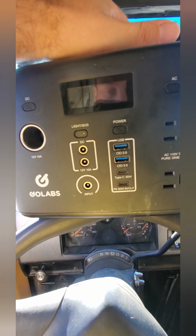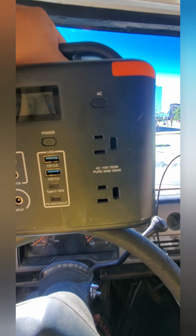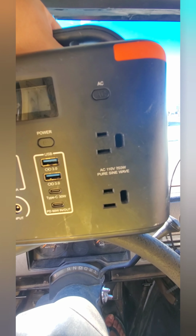You can just plug it into the wall. Most of its life, this has been plugged into the wall. It does have limitations because this is a less expensive model. It has a 200 watt max.